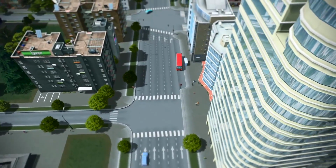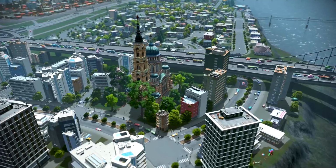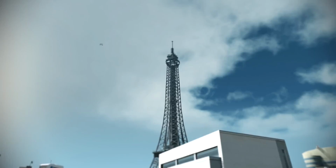So Battlefield 5, Anthem, Madden 19, which is coming to PC. A lot of good stuff with Origin Access, and this is one of the better things they've done in a very long time.